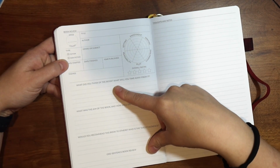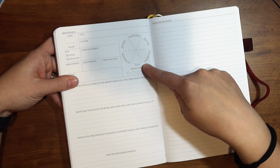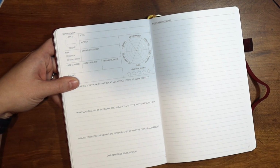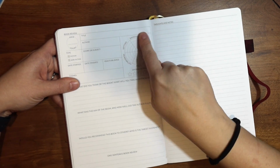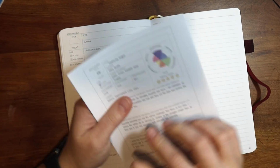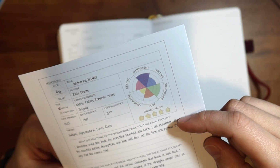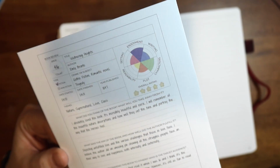Some things I really love about the book review page, this is super cute. I love this wheel of different factors of the book that you would rate and then get an overall rating. I know that some people do like a CAPILE rating, but this is just a really cool visual. I think they showed here, they used color, and I don't get how those ratings would give you an overall rating of 5 stars, but that's okay.